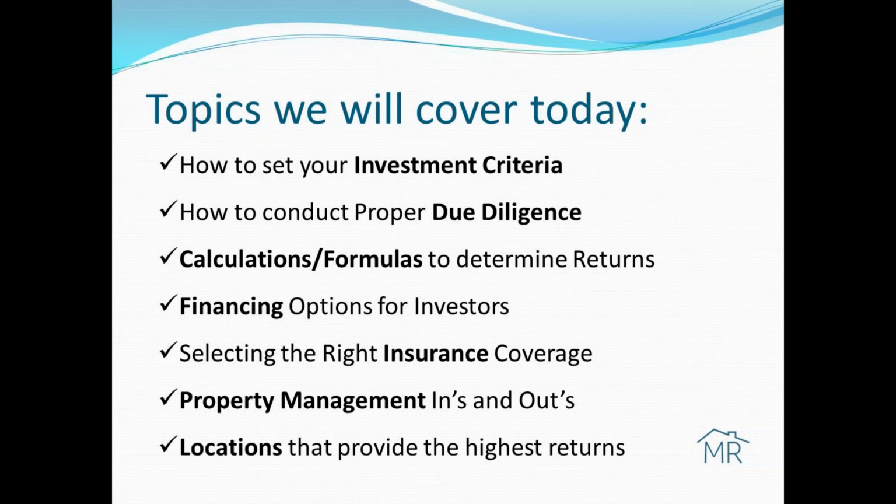After that, we'll be going over more methods of conducting due diligence, many of which are online. So many resources today. We'll be pointing out a few places to conduct research on markets, to evaluate the job market, the demand, the economic outlook, affordability, unemployment rates, vacancy rates. We're going to be going over all that stuff, and we'll share with you some websites to use.